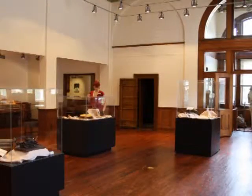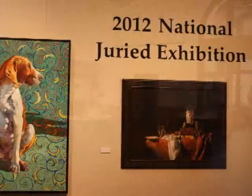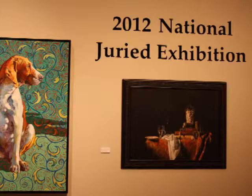We also refinished the original wood floors, made some more floor space in there, also downstairs in our children's gallery, more floor space. And upgraded the air conditioning too. That's right. A lot more comfortable for our visitors.